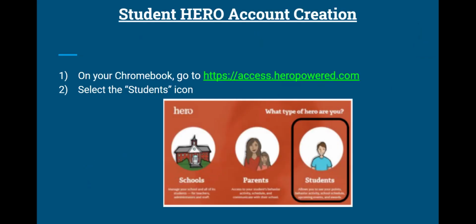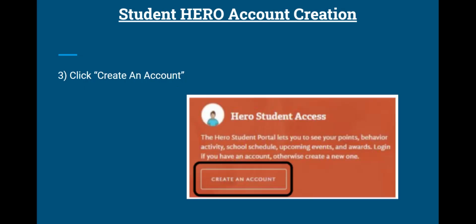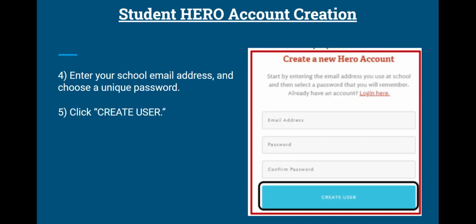To download the Hero app, open your Chromebook. Do it now. Go to https://access.heropowered.com. Select the students icon. Create an account. Enter your school email address and choose a unique password. Make sure that you confirm the password. Then click Create User.